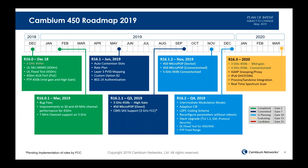The other big thing on this roadmap that I want to point out is the 3 gig 450b. We have the existing 450 SMs that are out there that will continue to support Part 90, as well as being able to migrate to Part 96 to CBRS. But we are introducing a 450b under Part 96. The high gain version is coming out first, and that will be the next generation of SM to support the 3 gig 450 product line. So we're getting the high gain out in Q3, and then in early 2020 we have the mid gain coming.